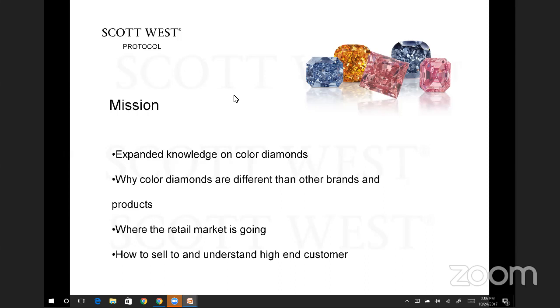There's a little bit different approach that you can utilize in going after high-end customers. One is when you want to spend time doing it: how to understand what the customer is looking for and what to sell them, what to show them to get the highest percentage chance of making a sale.